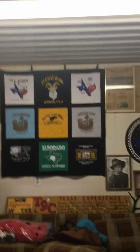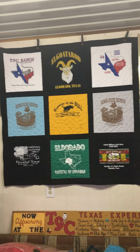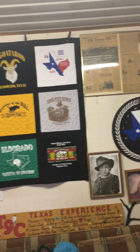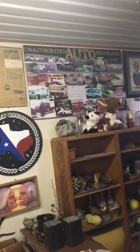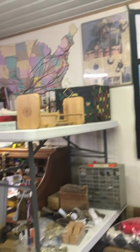Then, of course, a lot of these are gifts. This quilt there, my daughter had that made for me. She took some t-shirts that I had for some of my events, and she had that quilt made.